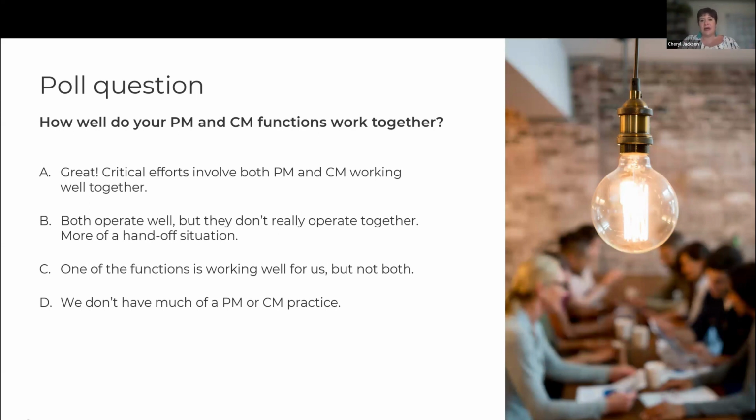And then I would say a majority here don't have much of a PM or CM practice at all. So we've probably got bits and pieces throughout the organization. And I would say that is potentially a good place to be, because you don't have a lot of habits to break, and you can start to integrate those slowly, which we'll talk about throughout. So, really nice results here.